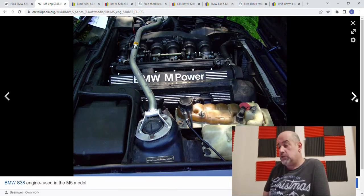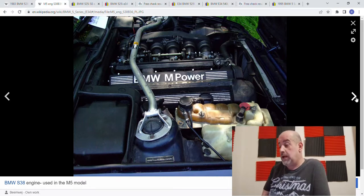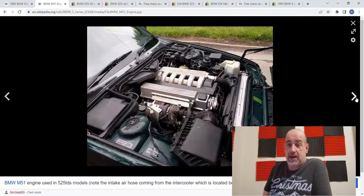But of course, later in its life, there was also the yummy V8 version, both a 3 litre and I think it's almost a 4 litre. But we'll come to an example of that soon. So there was plenty of power. Like I said, my white one was a 520, and it was automatic as well. And I just thrashed the pants off it.